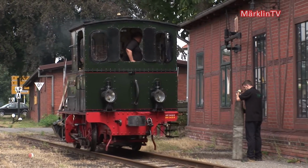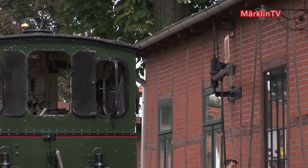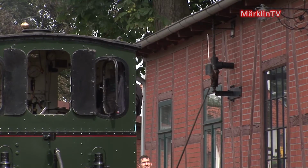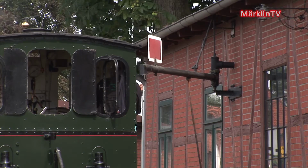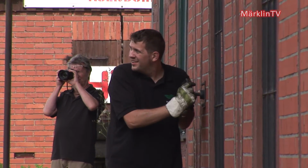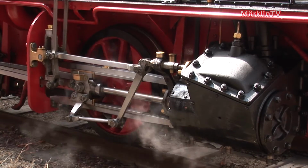The famous Franzburg can be found on this narrow-gauge line as well. A model of this steam engine is available as an LGB item. A typical scenario on a narrow-gauge railroad: the locomotive needs to replenish its water supply at the standpipe, which is attached to the locomotive shed. The little engine doesn't seem to be that thirsty, though.